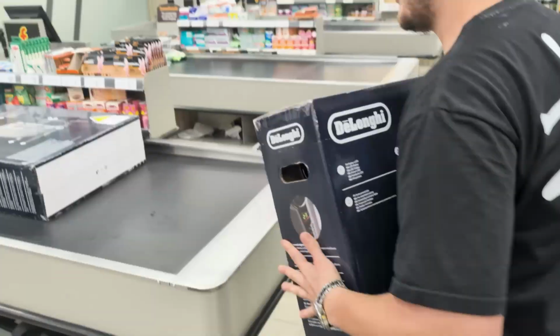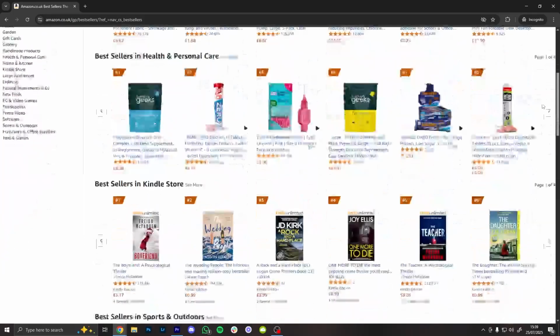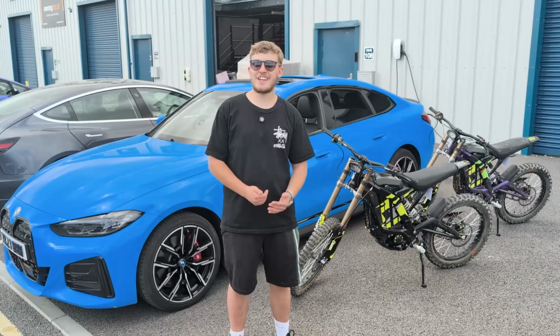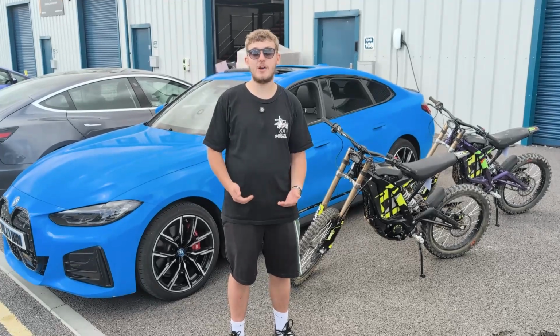Retail arbitrage is when you're buying products from stores like Argos and Tesco at a big discount, and then you just resell them on Amazon at their regular price. Now this sounds really simple, and honestly it is. It's the easiest way of sourcing products as a beginner with Amazon FBA.